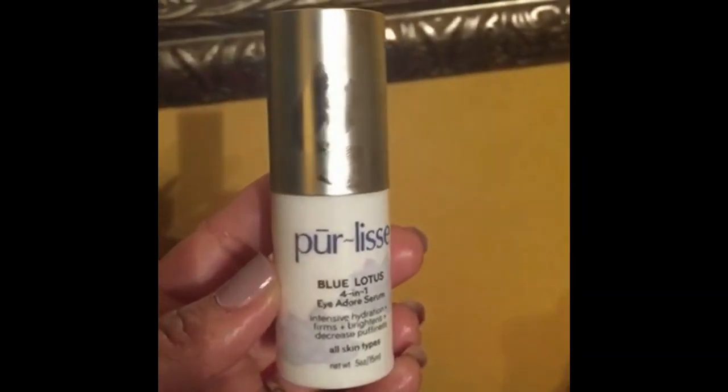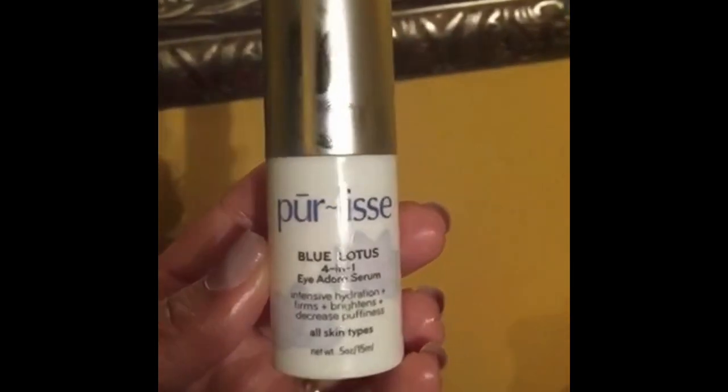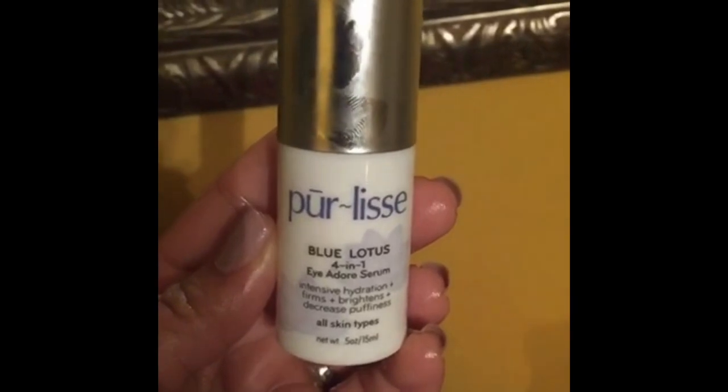Okay, so this is the eye serum that we're going to use tonight. It's by Perlise. Feel free to snapshot it.